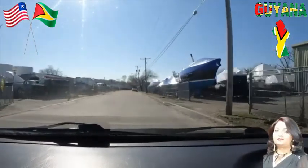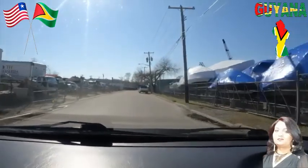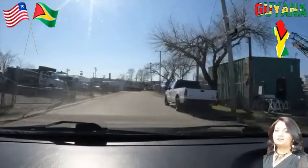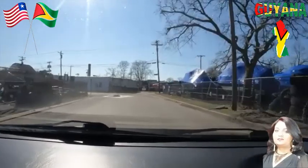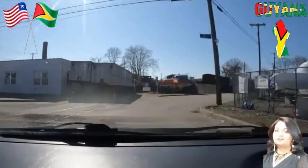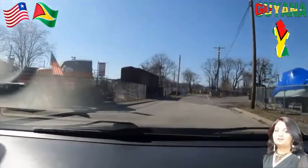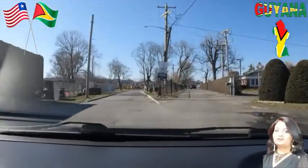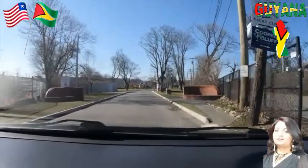So we're trying to see different places where we could spend our summer. You know, you don't have to have a lot of money to go out and have fun. These are the things that you could do with your family, your friends, your loved ones. Just take a trip, go driving, check out the neighborhoods, learn it for yourself. Look how beautiful this neighborhood is. Over there, there's a beautiful park.